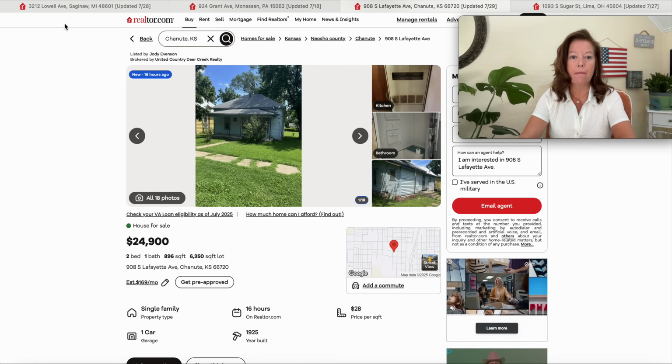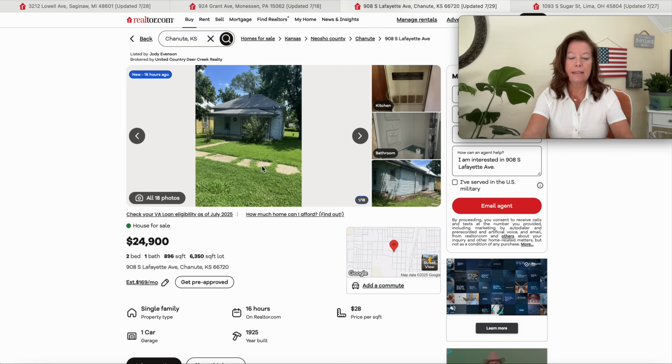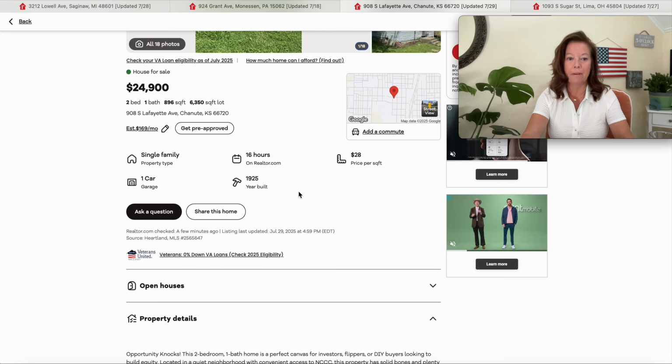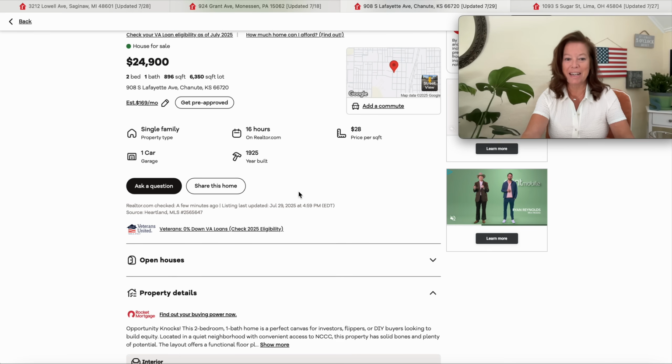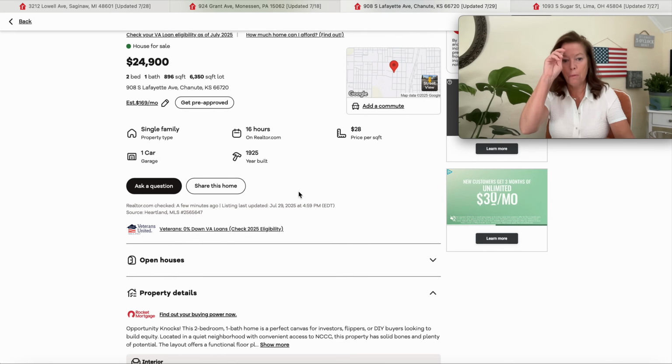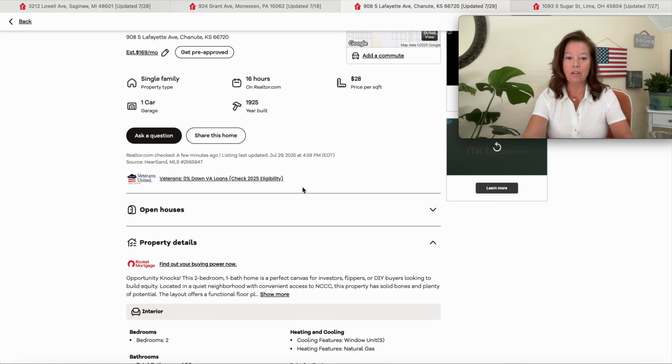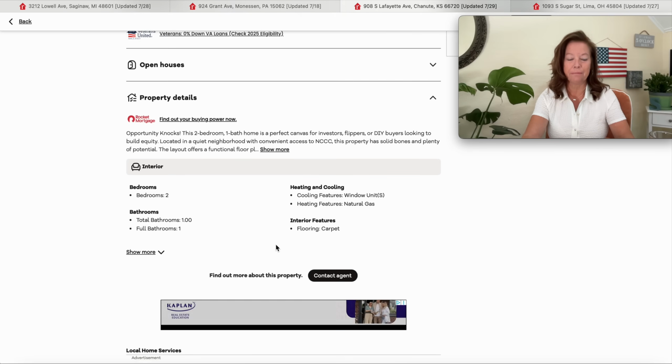And that's on South Lafayette Avenue in Chanute, Kansas, 66720. Been on the market only 16 hours, built in 1925. And the details say opportunity knocks, 2-bedroom, 1-bath house, perfect canvas for a first-time home buyer. And it's in a quiet neighborhood, convenient access to NCC. And the property has solid bones and plenty of potential with a functional floor plan.